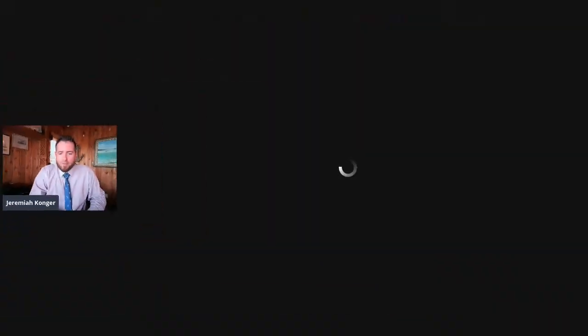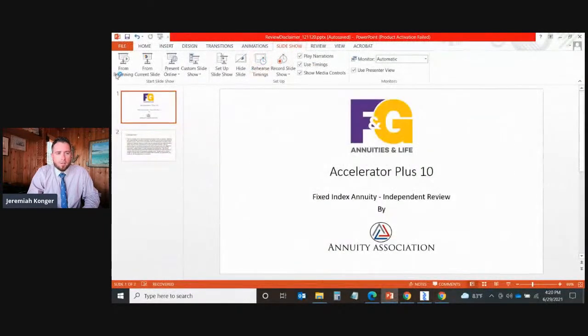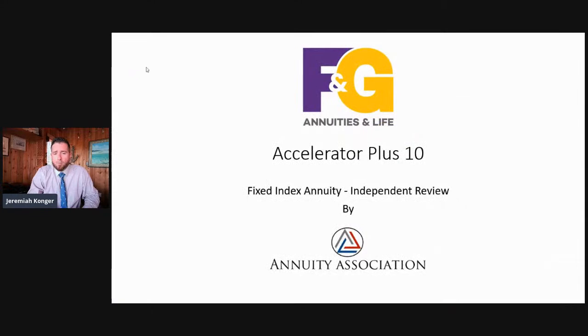So I'm going to go ahead and share my screen. If you haven't done so already, you can enlarge your viewing window by clicking the bottom right-hand corner of your screen to enlarge the window. Again, we're talking about the F&G, or Fidelity and Guarantee Accelerator Plus 10 fixed indexed annuity.